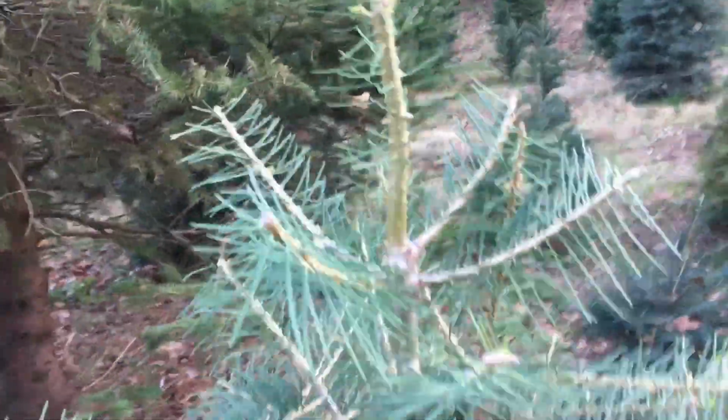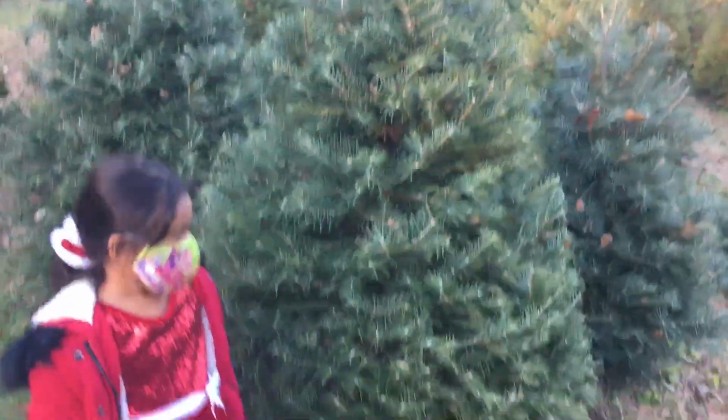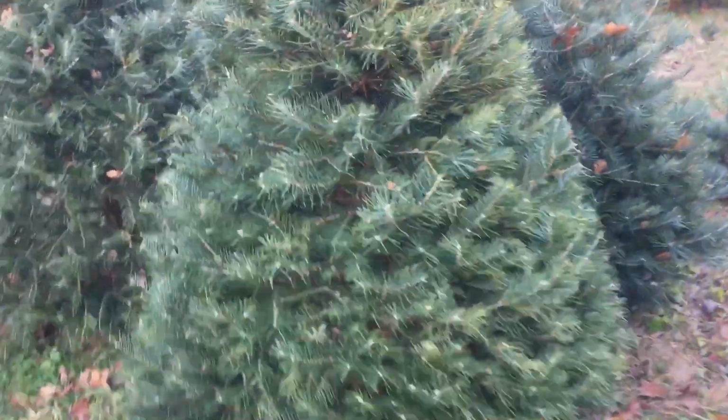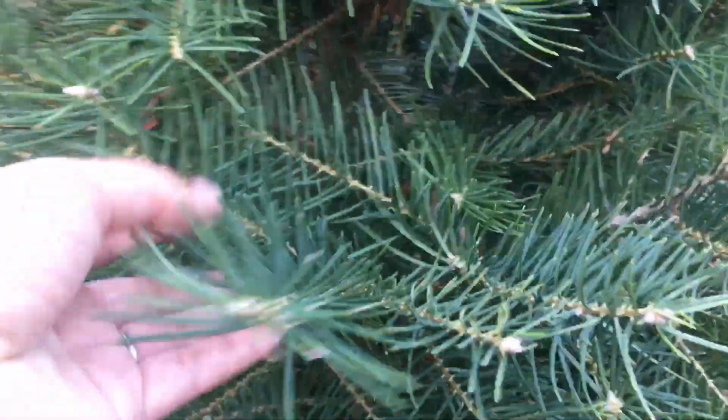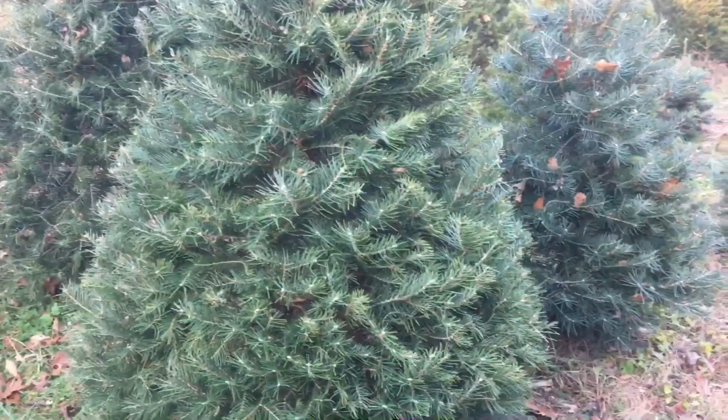Okay guys, we are going with this type of tree, but this is the specific tree we're gonna get. It's not that tall, it's not that short, and it's not that fat. That's perfect. Mikayla loves this one. Look at the leaves on it. It's cool. It's different. We never got this type of tree ever. I think we should do this one.